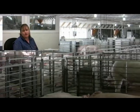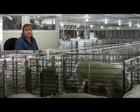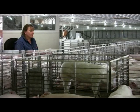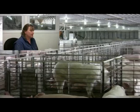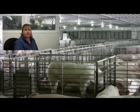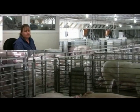Right now we have a 700 sow operation. In the past we were at about 300 to 350, and we are experiencing production that is equal or better to what our old farm was doing. I think a lot of it also is from the ease of managing the sows in the large pens.